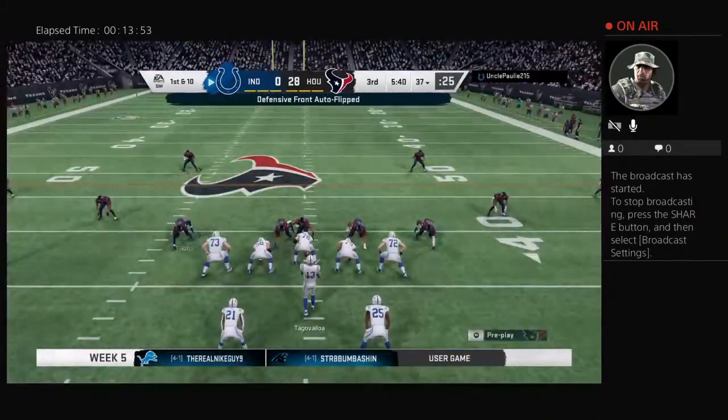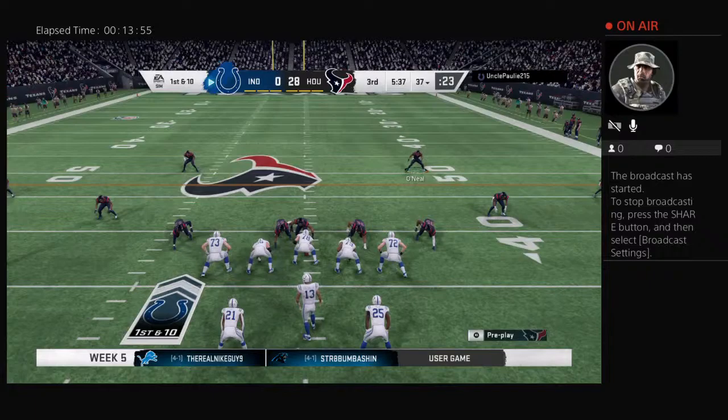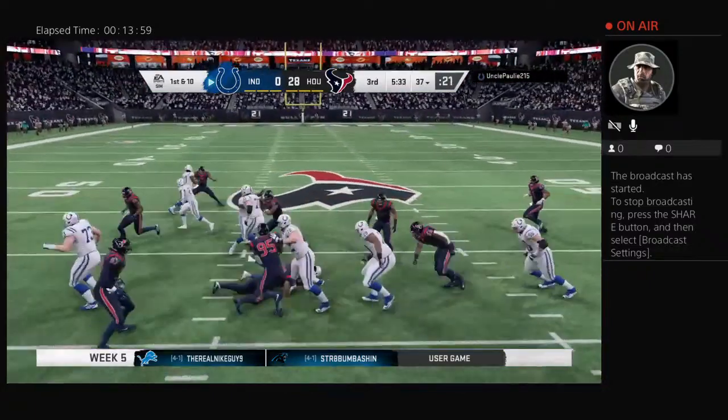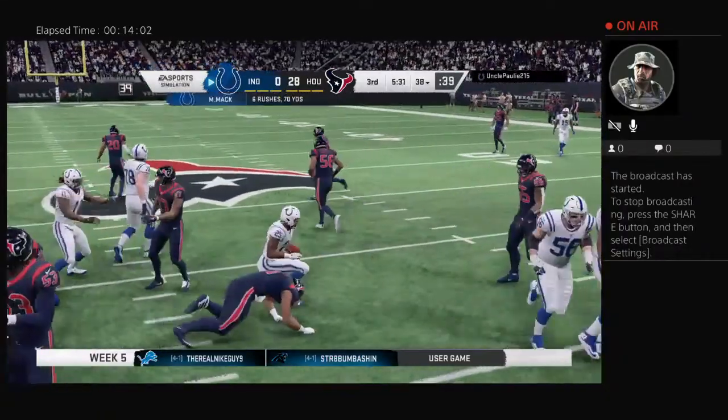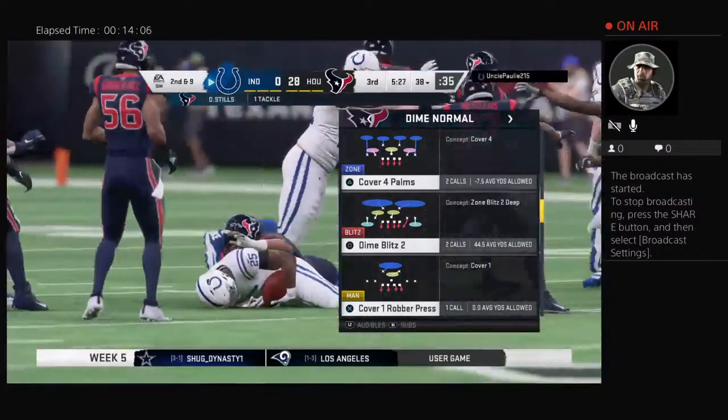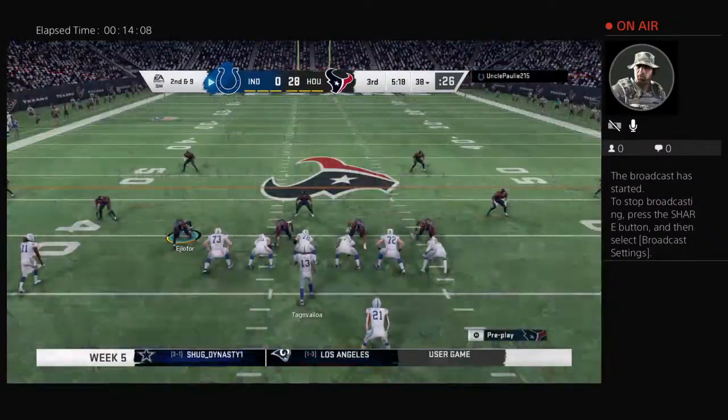Line of scrimmage, the 37 on 1st and 10. On first down, they'll stay with Mack on the ground. And they will only muster a yard here to the 38. Just a yard on the first down carry, so it's 2nd and 9.